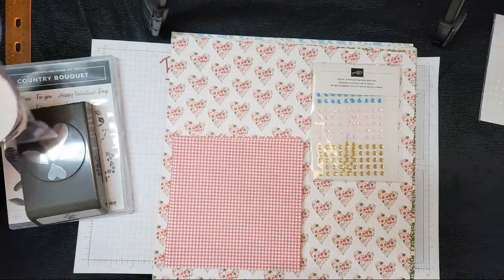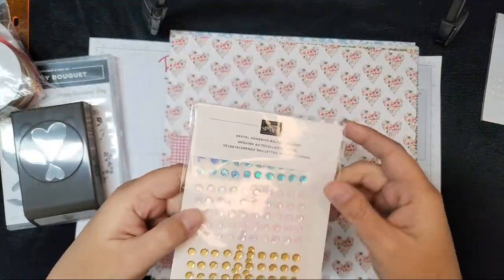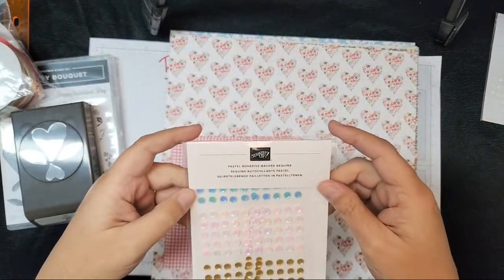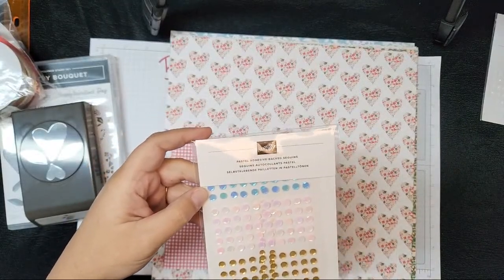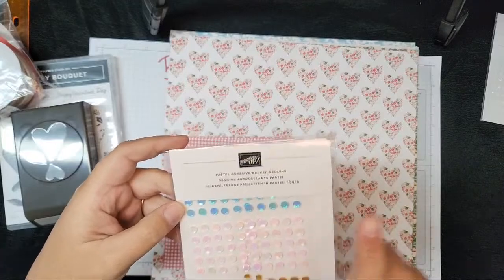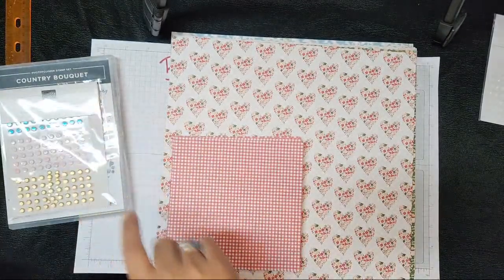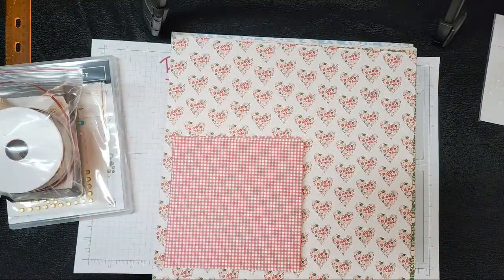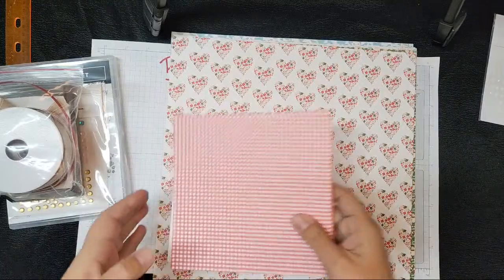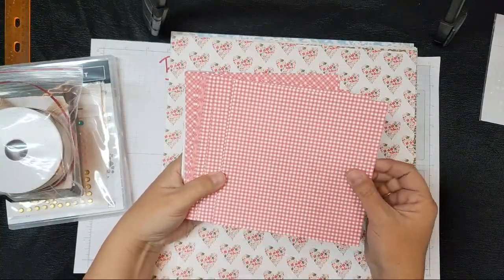So, let's see. Pastel adhesive backed sequins. That's these guys. So this is going to be the bonus for club starting on January 1st to the 15th. So just in case, you want to make note of that. You spend $50, you get one pack of those for free. If you spend $100, you still only get one pack of those for free. Just FYI. And then we've got the Country Gingham 6x6 Designer Series Paper.